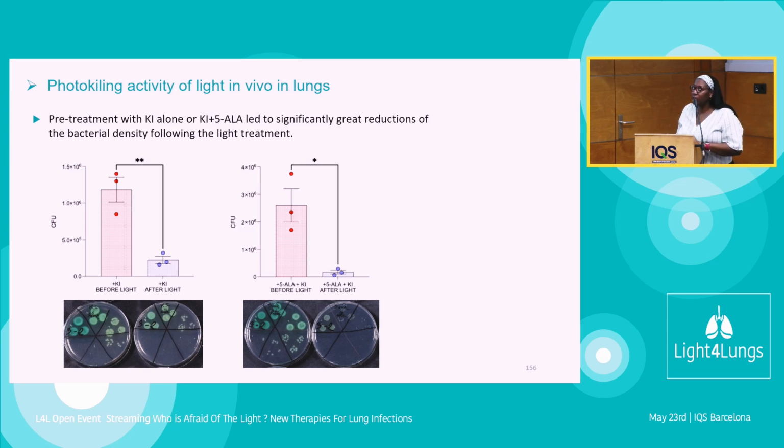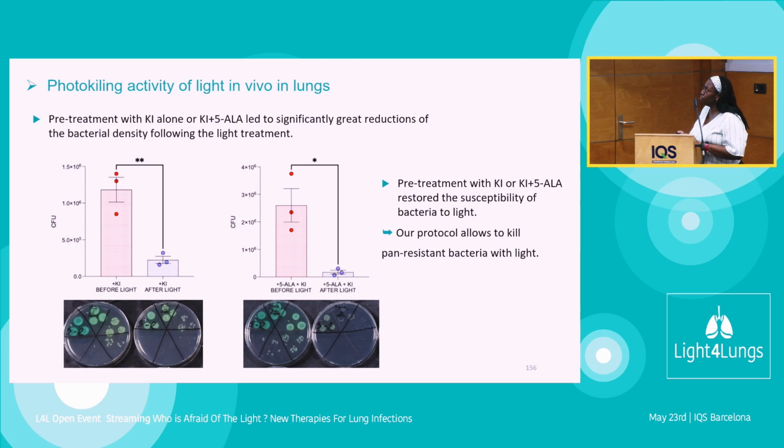So we performed the same experiments, but this time our samples were exposed to light. And as you can see, with KI alone or KI combined with 5-ALA, in both conditions, we observed a significantly great reduction of the bacterial density following the light treatment. If you look at the plate at the bottom, you can see that at the same dilution, we have a great reduction of the CFU counts, which means that a pre-treatment with KI alone or KI plus 5-ALA can restore the susceptibility of bacteria to light. And this is a proof of concept that our protocol allowed us to kill a pan-resistant isolate.